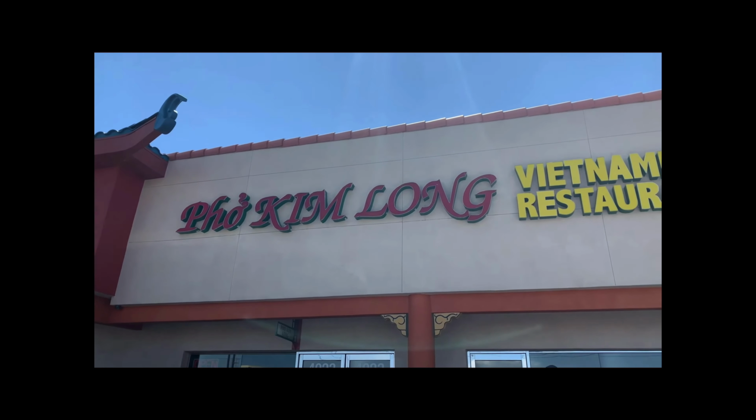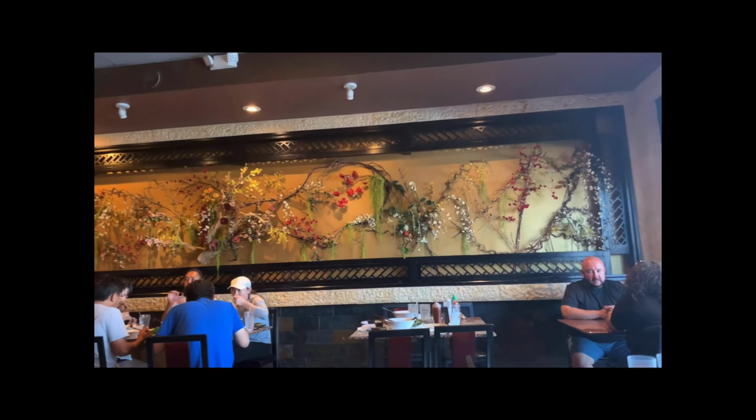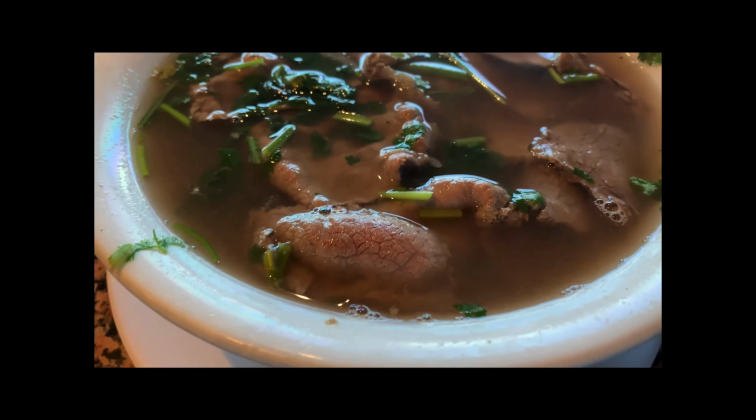Now, if you like pho, I'm Vietnamese, so of course I love pho. The most famous place you can go is Pho Long. And this is another place that has definitely earned its reputation, so you should expect to wait if you go there. But look at all the Asian people. You know it's going to be good.